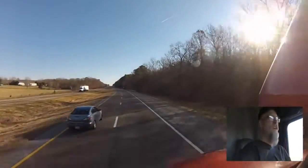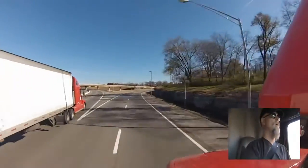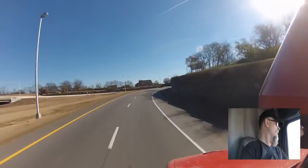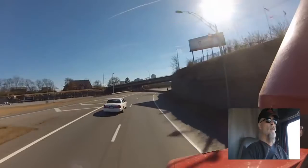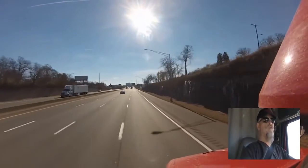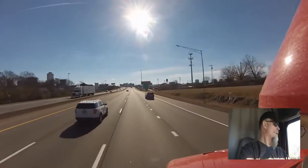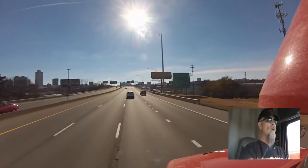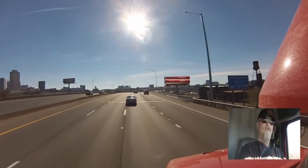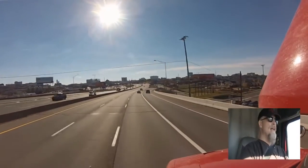Next stop, Nashville, Tennessee. Here in Nashville. Nashville, Tennessee. Still on 40. Beautiful morning here in Nashville. Degrees, but a strong, strong north wind. So it's warmer than it was this morning. It sure is nice light traffic, though, I'll tell you.